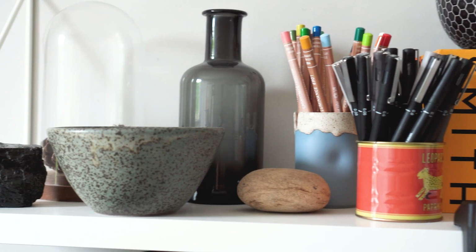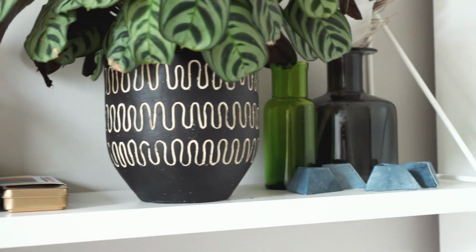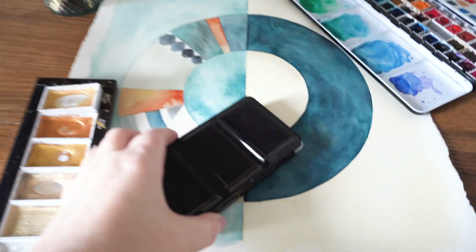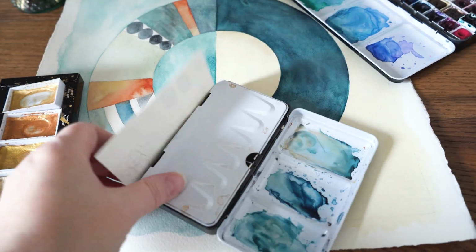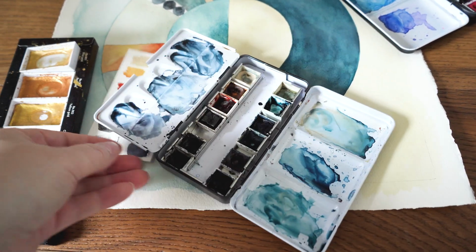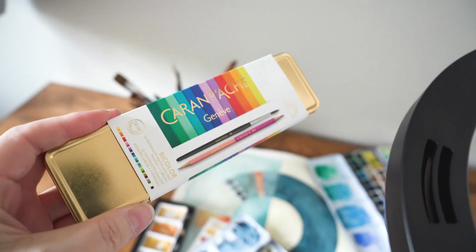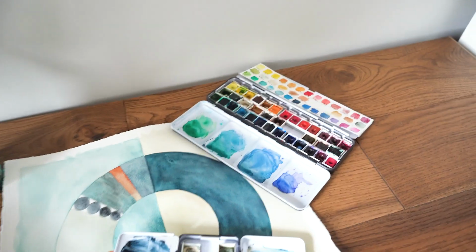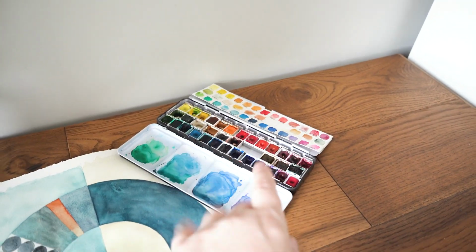But the things up here are the things that I'm using on a daily basis, really. So I've got my most used watercolour palettes. So the Starry Nights watercolour palette. This little tin, which has my kind of more neutral colours in it. This box of watercolour pencils, which you'll have seen if you watched the video I did the other week. I've got my big palette of watercolours out there, but when it's finished I'll put that up here.